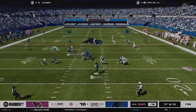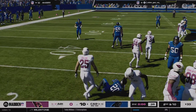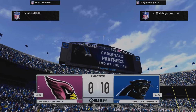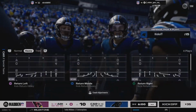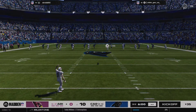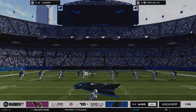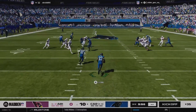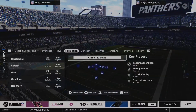On 1st and 10, it's McCarthy. He'll try to set up the screen here. And he's going to be taken down as time runs out on this first half of play. Both teams ready to get back at it as we get back underway here on EA Sports. On the return, here's Trevor Etienne, and he'll be brought down just beyond the 25-yard line.